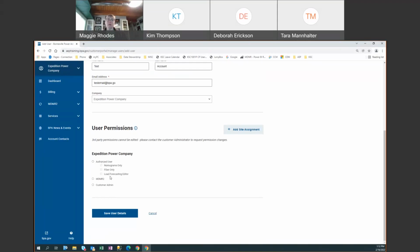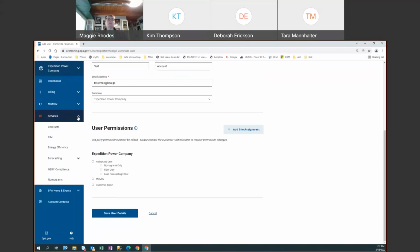There are a couple add-on permissions, and these add-on permissions are additional capabilities above and beyond the authorized user. So for nomograms only, that is a section of data that is available, and that is in our services area under nomograms. If an authorized user has this nomogram access only, then they would see this link on the left-hand side. But if the authorized user does not have nomograms permissions, this would not be showing to them.